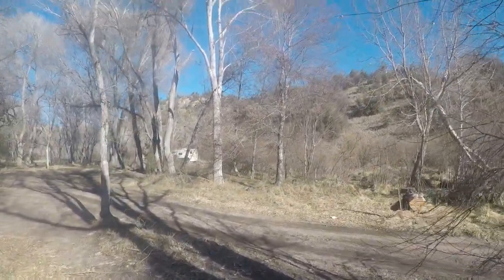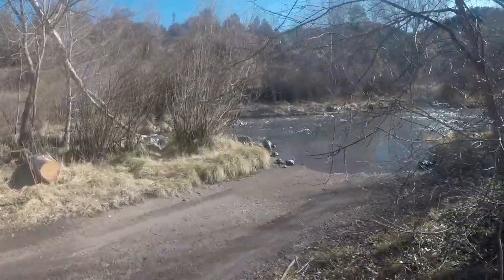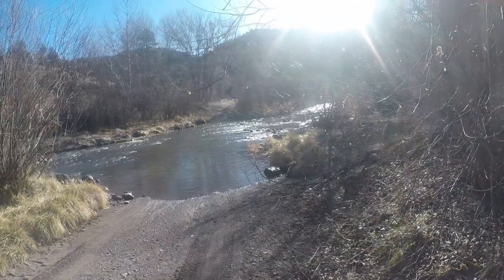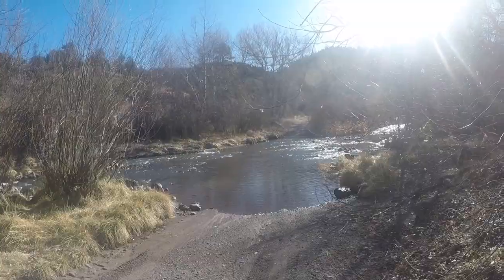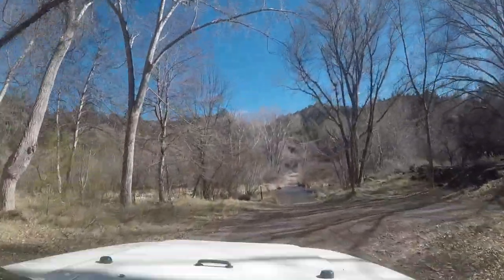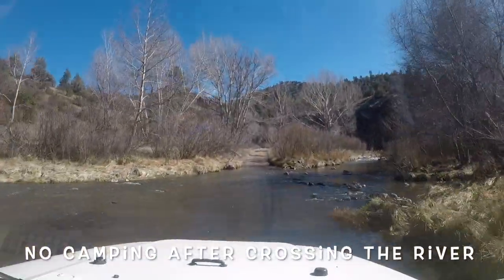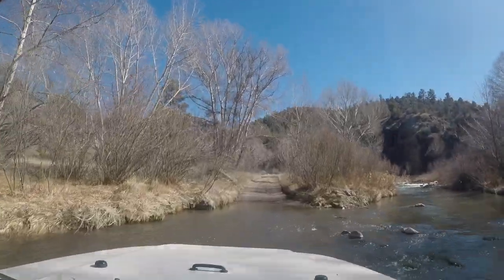What's really interesting is when you look at the maps, you actually see this road coming down. And it actually crosses the river here and continues. There's definitely some other sites, maybe pull-offs or something over there, or maybe just trails. We might go check it out.